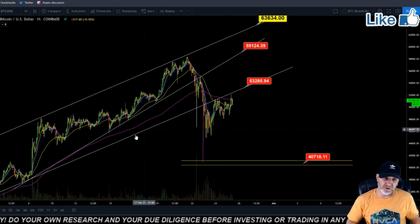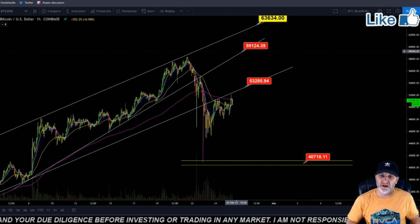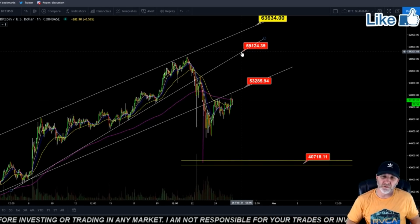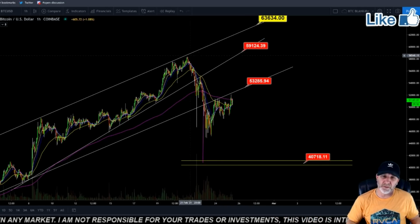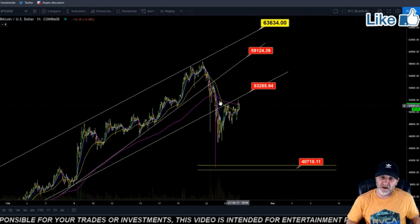But keep in mind, if we do get back inside this channel and get support here, we could be headed up all the way to the 59 range, possibly a double top. But if we did come up to retest the bottom of this wedge here, that would most likely be a bear trap, just a little wick above our old high before coming down. So be aware of that.